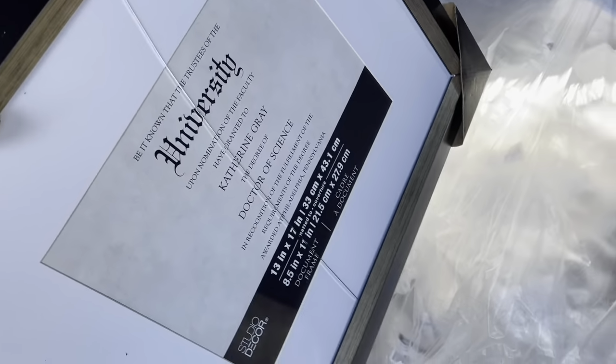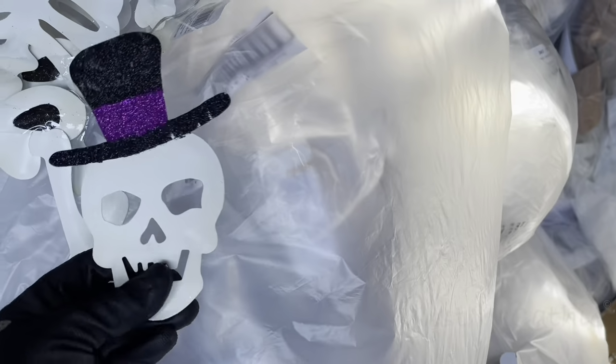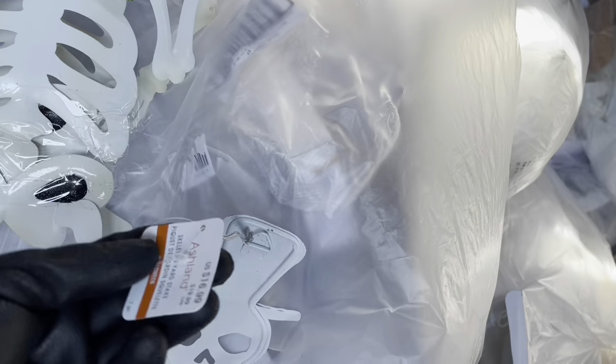Big crack in it. Whoa, what's that? Oh, how cute. The little skeleton yard signs. Those are super cute. Wow, $17 each.